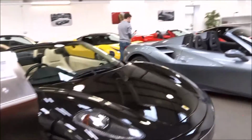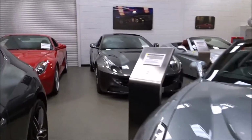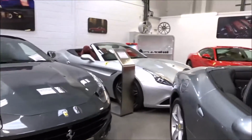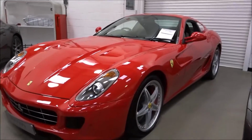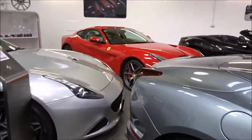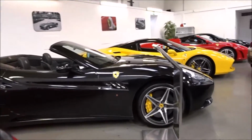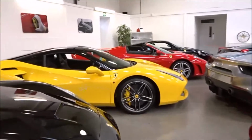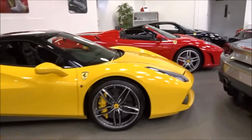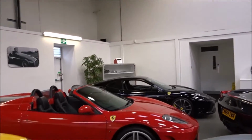Got another 430 Spider there. 488 Spider, which I've never actually seen before, so this is my first one. Another Cali T, another FF, another Cali T, 599 GTB, F12, stunning red F12 there. Normal California. I'm actually going to sit in this 488, I've never actually sat in one of them. 458 and a 430 Scuderia there.